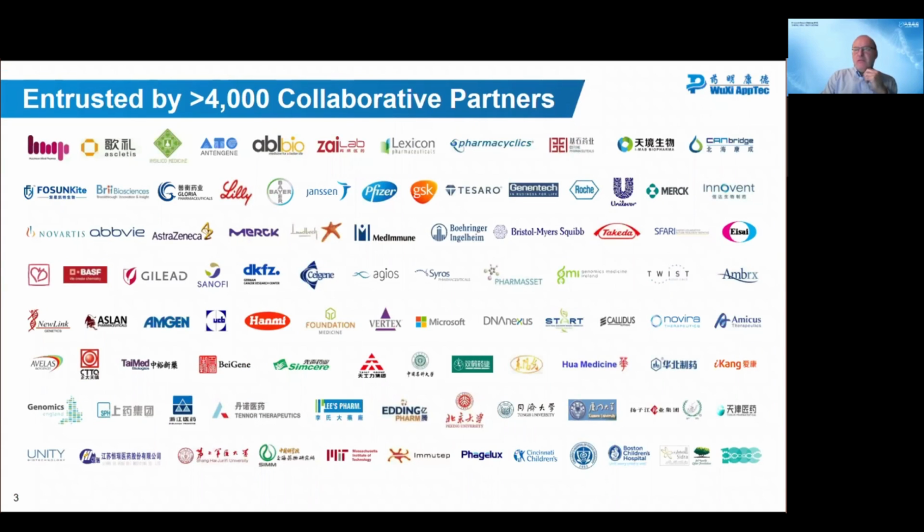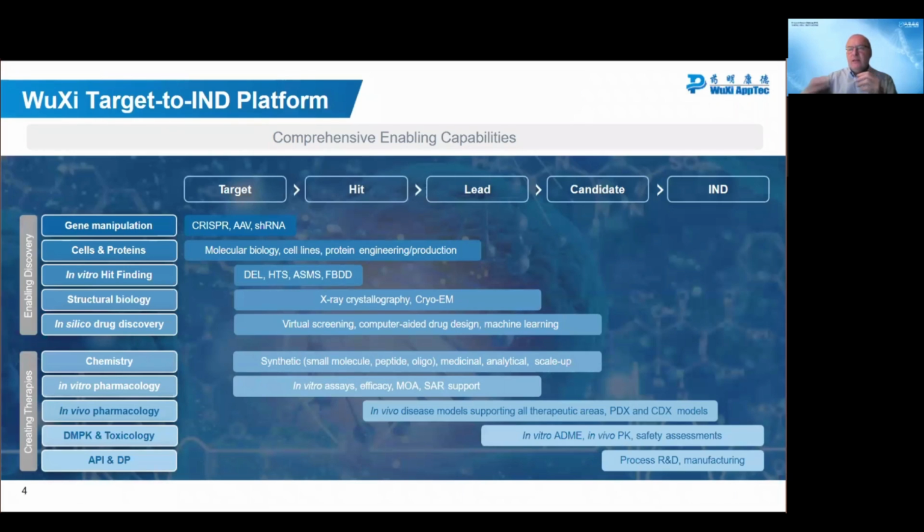Today we support about 4,000 diverse organizations, from small teams in academia through to multinational pharmaceutical companies everywhere in the world. We work across all modalities and all therapeutic areas, but this discussion will focus on our immuno-oncology platforms. Our philosophy is to build open access enabling platforms that support every organization to enable their drug discovery ambitions.